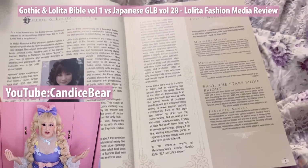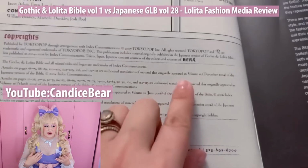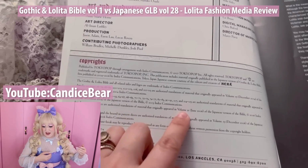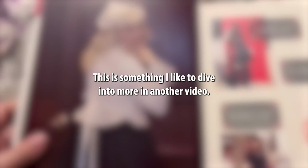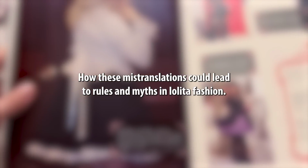Unless I'm not aware of them, but I love print publications. I love collecting them. It's one of my passions within Lolita fashion, collecting print magazines, and I think I would know if there was, but I don't think that there is. Allegedly, mistranslations in the English Gothic and Lolita Bibles led to strict rules in the Western Lolita community that were never enforced or believed in Japan. One example is a statement about not showing your knees in Lolita fashion. This is something I'd like to dive into more in another video, how these mistranslations could lead to rules and myths in Lolita fashion.